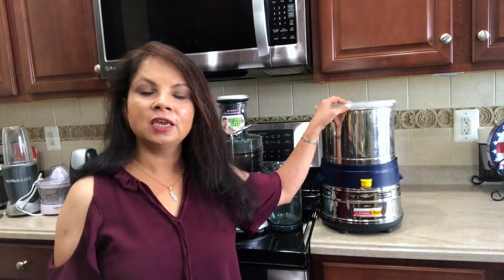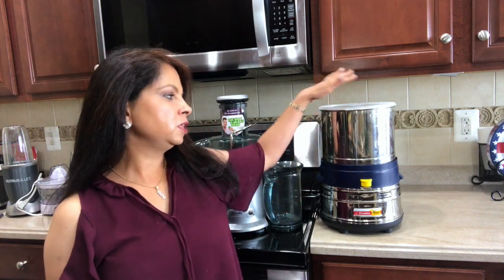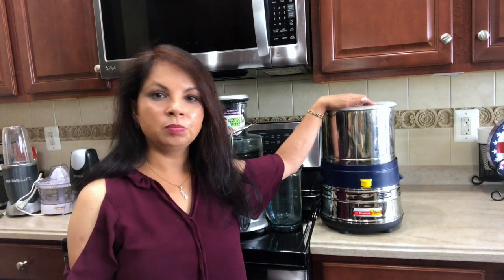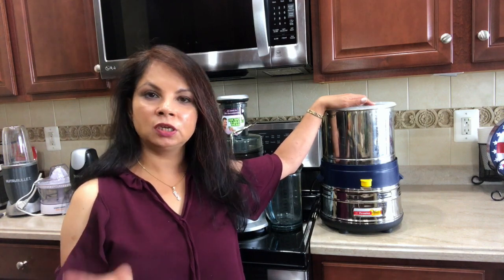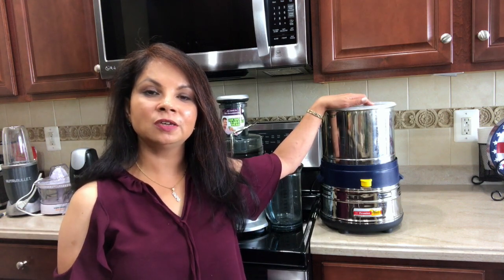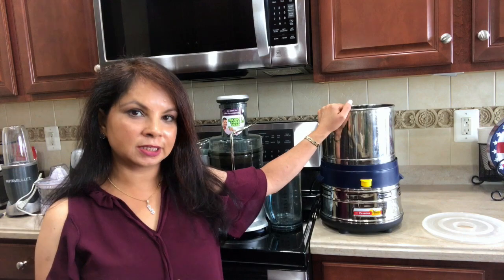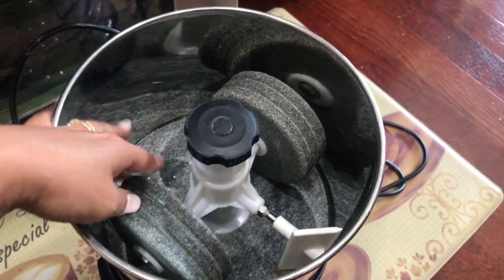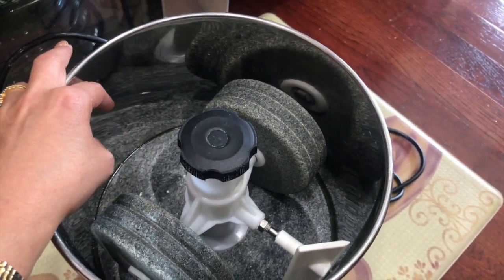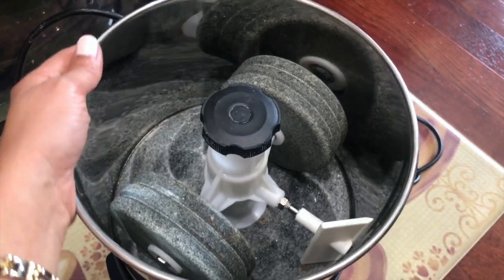So that's where I got this, and I will show you how it looks from inside, because it's totally different from the regular blender. This is just for idli batter and dosa batter, and like I said, there is another blade you can use to make chapati or puri atta, but I haven't done that and I don't need that. I get perfect consistency all the time, and it's so convenient. So I'll show you how it looks inside. As you can see, it's basically a stone, and I just put my rice as well as dal in there and grind it, and it makes the perfect dosa batter all the time.